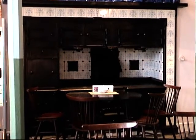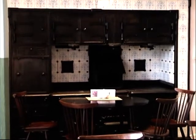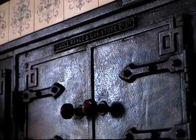It's part of the family kitchen. That's where the food would have been made for the Carey family household. So it's not in use as a range now, but it's a beautiful piece of decorative background to a lovely cosy cafe.